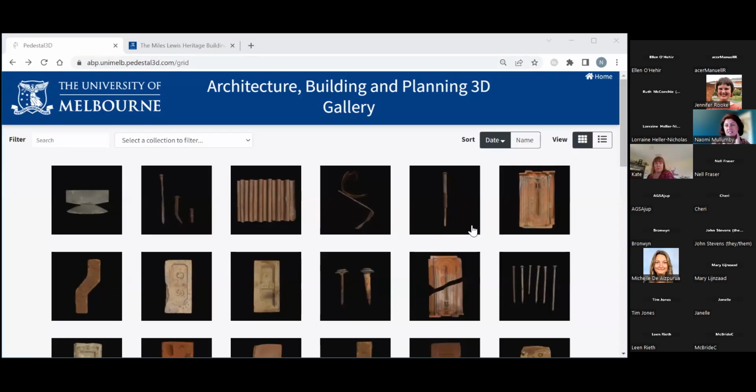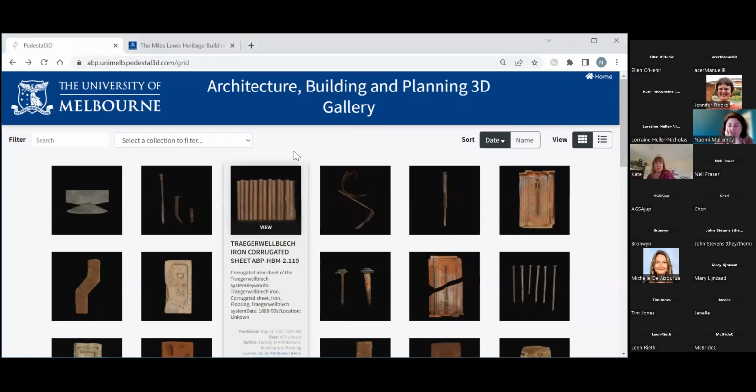So this is where I'd like you all to either join with me or to go and do whatever you'd like to do and explore this collection. These are the first 50 objects that we've had digitised. There are the next 50 that are being processed at the moment. And we've put it on the Pedestal platform because we think Pedestal is the easiest way in for anyone to actually have a look at a 3D object and to think about it, question it and play with it.